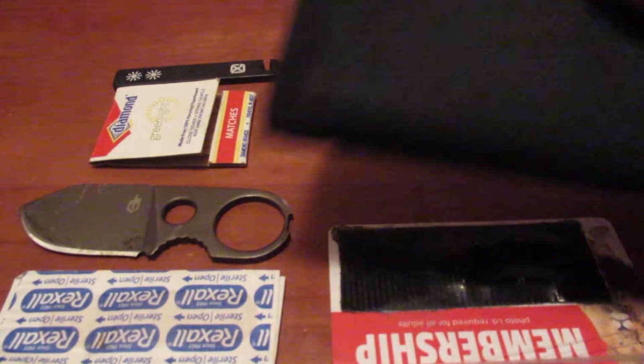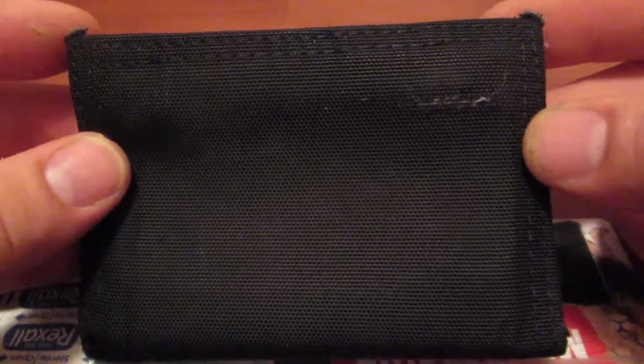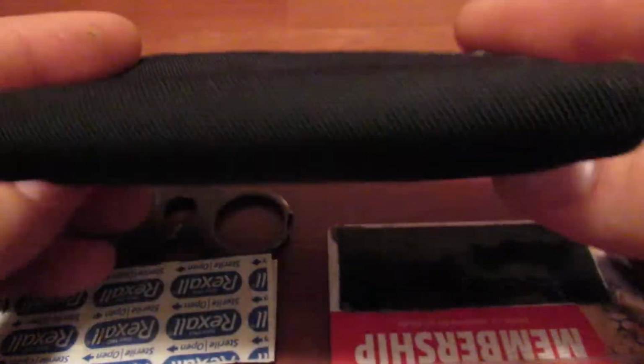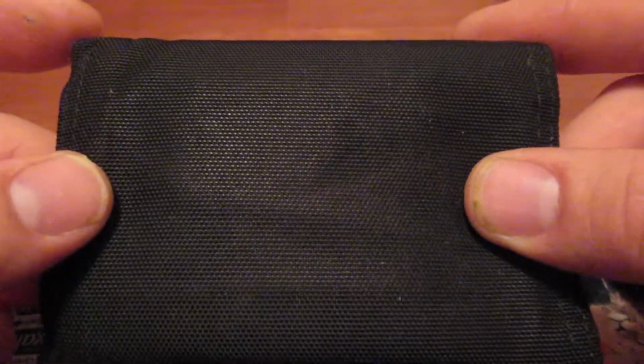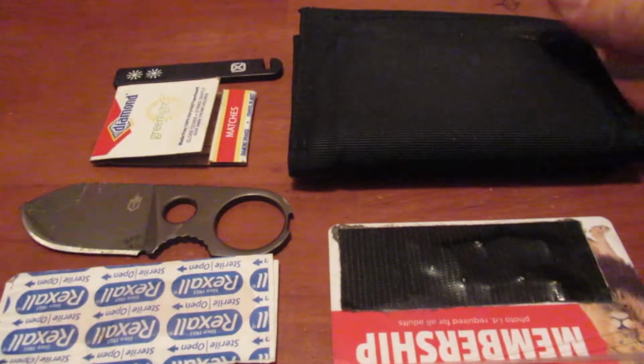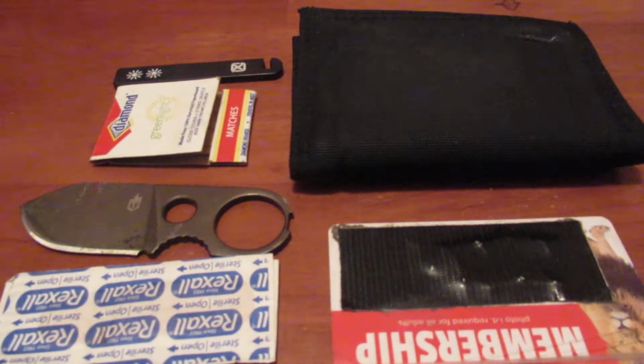All right, so first of all is the wallet. This is just a rather normal nylon wallet with Velcro. It's in pretty bad shape because I've been using it for probably about 3-4 years, crawling through attics in my work and all kinds of stuff, and it's pretty beat up, so I will not show you the inside of it. But all these things do fit inside my wallet.